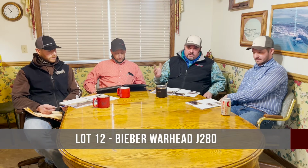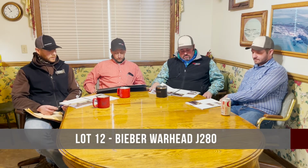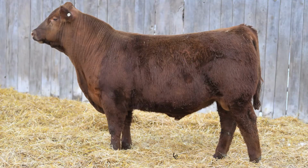So lot 12, we've got the first Warhead son. Warhead's another high growth kind of bull, top 1% for weaning and yearling, I believe, kind of a 140 yearling weight bull. Thoughts, guys? He complimented that cow really well. She's a little smaller frame, a really easy doing, easy fleshing kind of cow, and they made together well.